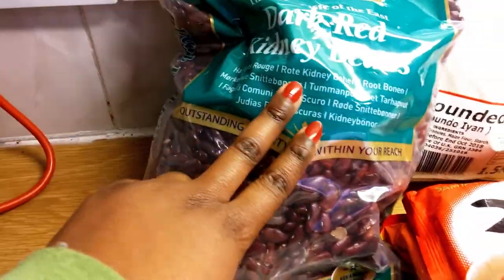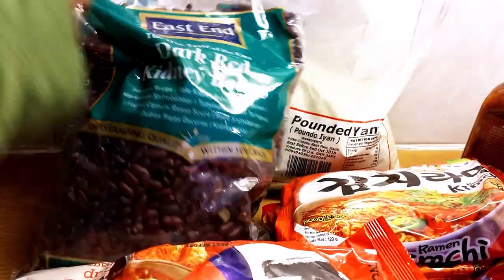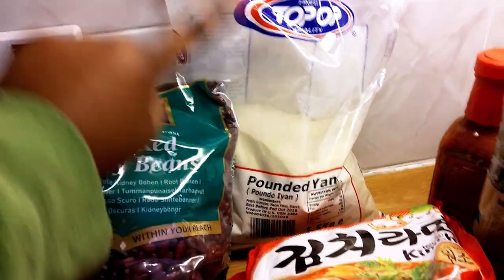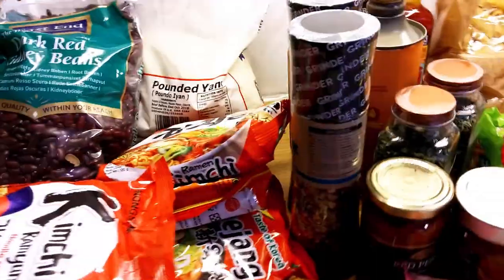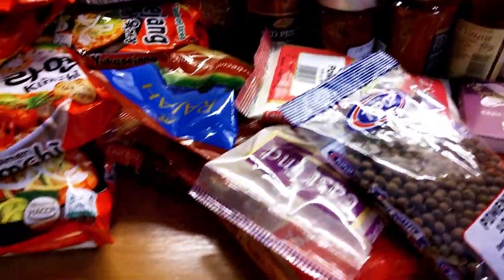And then dark red kidney beans. Oh, the light is, yeah, these are the beans that I love to cook all the time. And then pounded yam, you guys have seen me, I always get a small pack of pounded yam, basically just in case I need it and stuff. On this side here, I have just a ton of spices.